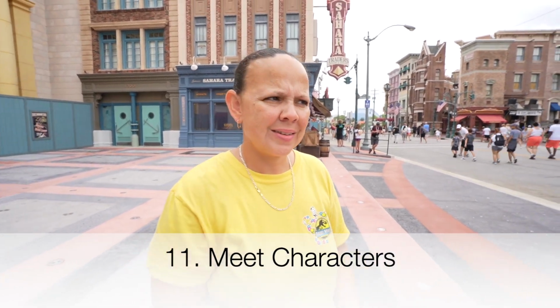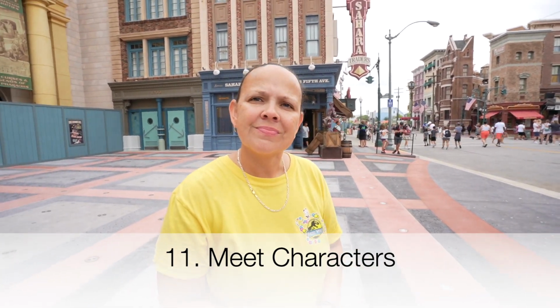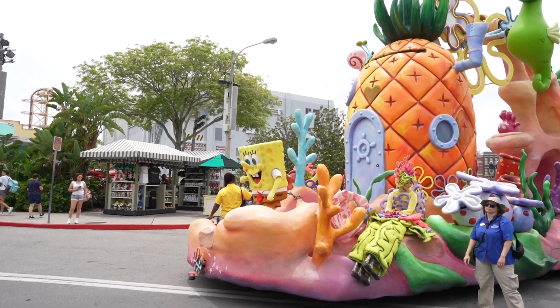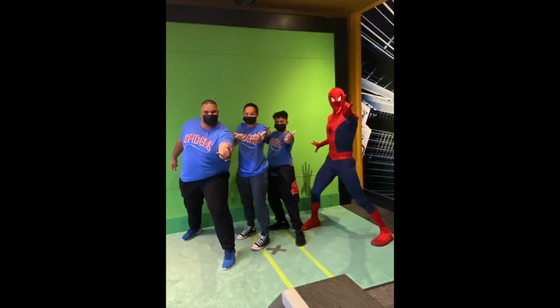The other cool thing about Universal and Islands of Adventure is that you get to see characters, just like in Disney. Over here, you've got the Blues Brothers. They actually play songs, a good 3 to 4 songs. You get to see SpongeBob, Scooby-Doo, Shrek, Donkey, Marilyn Monroe, Beetlejuice. If you go to the other part, you get to see Spider-Man, and for the little ones, you get to see the Dr. Seuss characters, which is pretty cool too. Once in a while, you may even get to see Popeye and Olive. So, characters, no different than Disney.